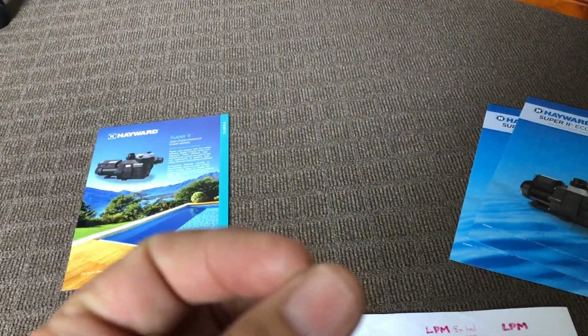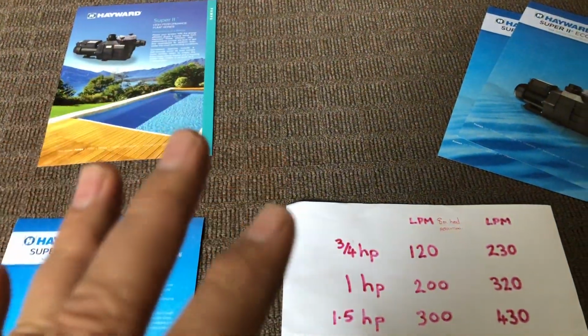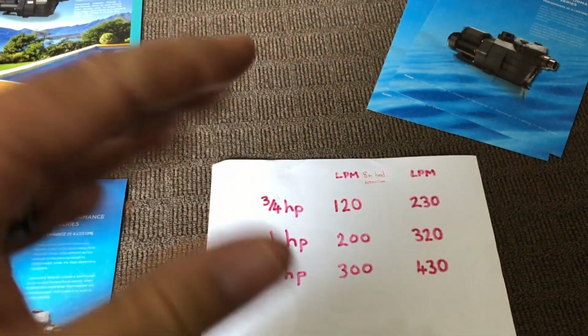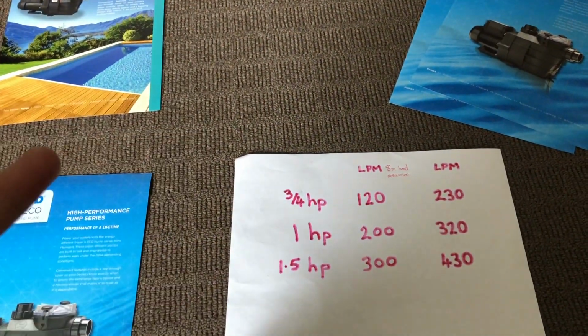If you're doing a solar installation, how high the water has to be pushed up to get onto the solar, that sort of thing. But most of you are just going to buy this for a swimming pool. It's about matching it to the filter and making sure there's enough turnover so that all of your water gets turned over in 6 to 8 hours.